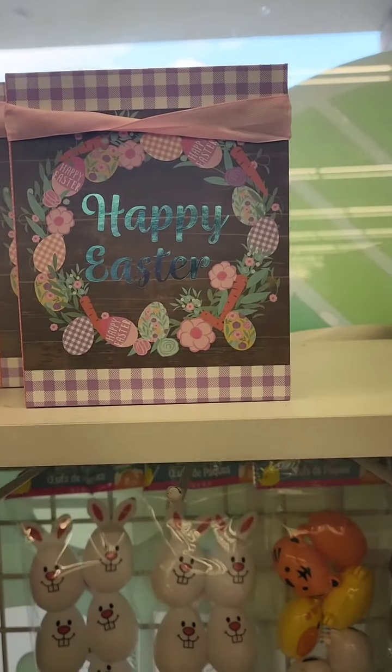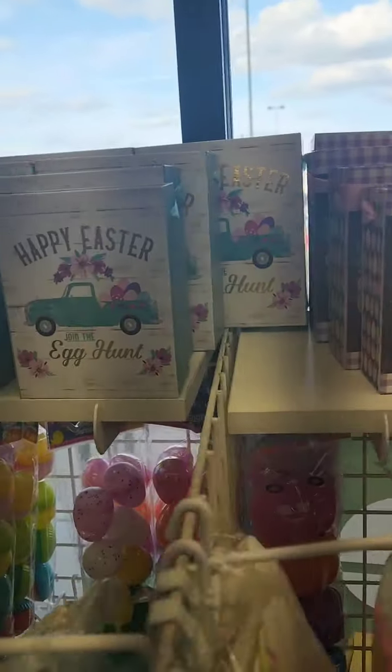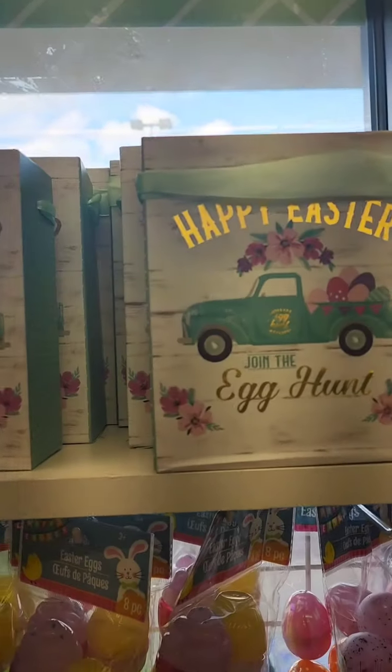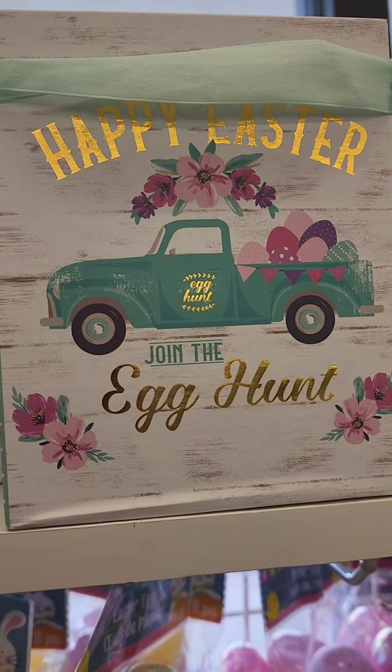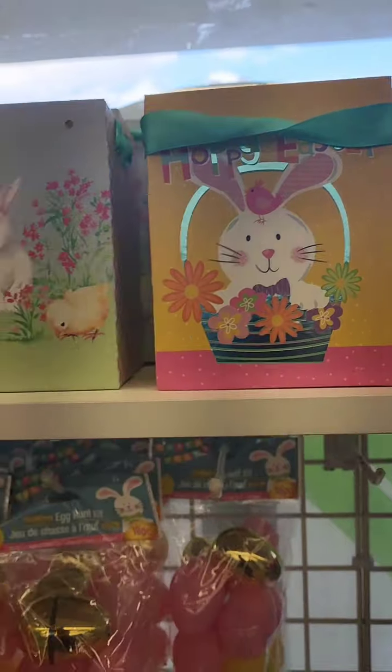These decorative Easter boxes are new, and there's three assorted sizes. They also have this one with the truck. They have this one with the bunny. And they have this one.